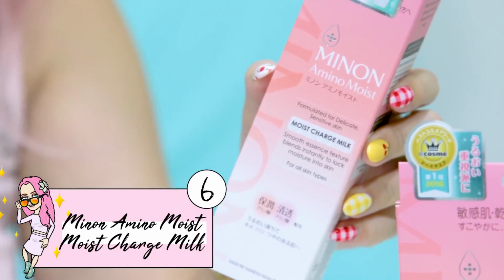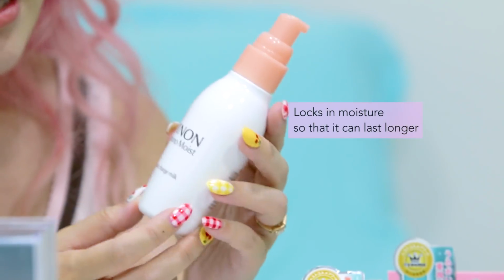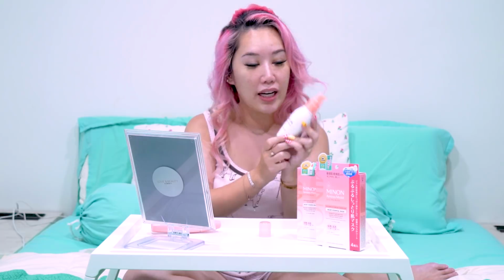So after finishing with the mask, I think most people will feel pretty happy with this amount of moisture and suppleness. But because of the big event tomorrow, I want to make sure that my skin is the most moist it can possibly be. I am going to be using the Minon Amino Moist Charged Milk. It really locks in the moisture in your face so that it can last longer. And if you're going overnight, you want to make sure that it doesn't dry out by morning.